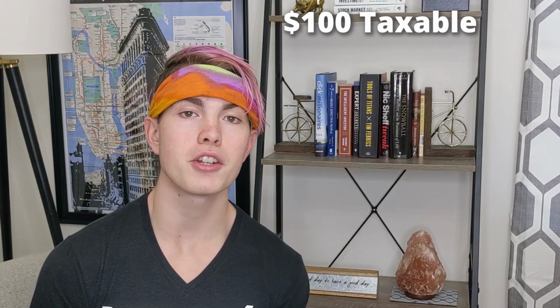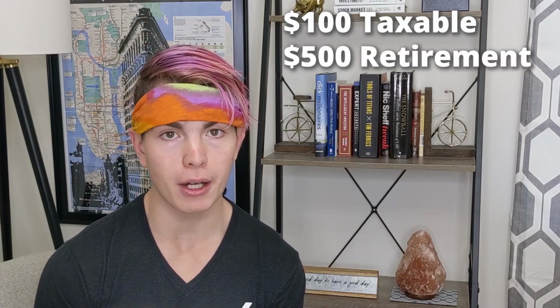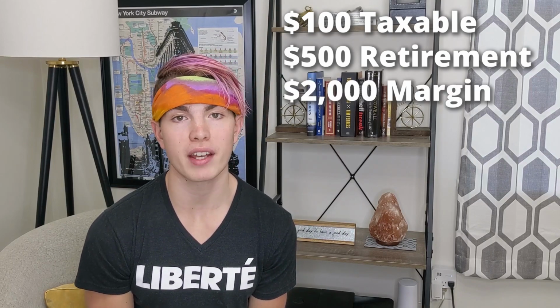In terms of the assets you can buy on M1 Finance, currently you're only able to invest in stocks or ETFs, or exchange traded funds. You're not going to have access to things like crypto or options or short selling. It's really just tailored towards the long-term stock market investor. Now, there is a minimum to get started on M1 Finance, and it's $100 for a traditional taxable account or $500 for a retirement account. Additionally, you'll need over $2,000 in your account if you want to invest on margin.